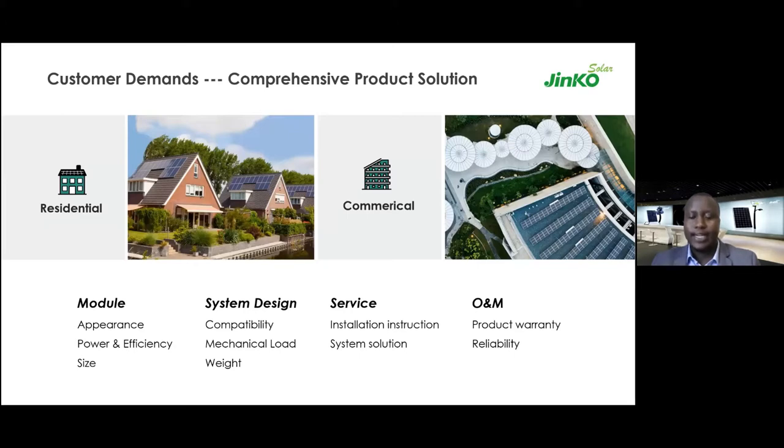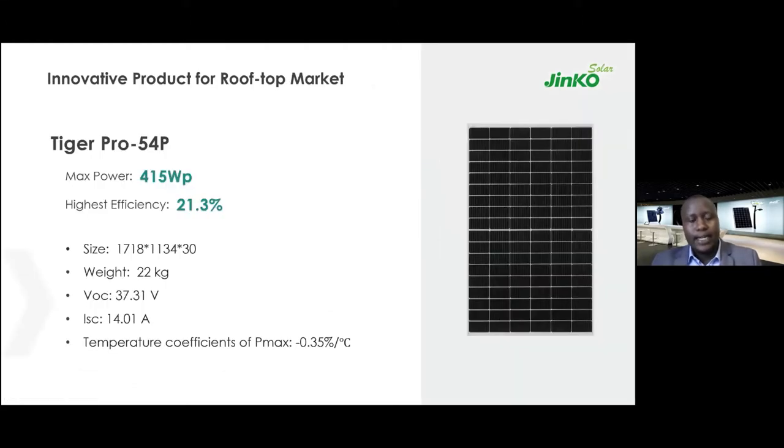There are also other cases like the case of weight. Of course, we need the module to be compatible and not to be overweight on the rooftop, because there are structural implications on that. And the other cases would be on the service and also the O&M. We look at the product warranties and also the reliability of the PV modules and the solution at large. So as I said, those are basically the demands from the market.